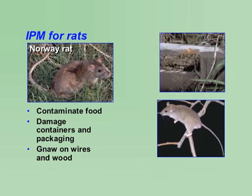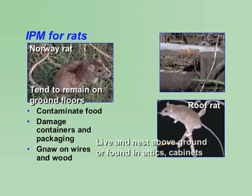The Norway rat is stocky and builds burrows along building foundations or in wood piles. Indoors, they tend to remain in basements or on the ground floor. Roof rats are smaller than Norway rats and are agile climbers. They usually live and nest above ground in trees, shrubs, or vegetation. Indoors, they are found in attics, walls, false ceilings, and cabinets.